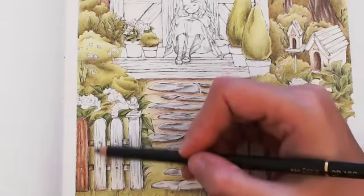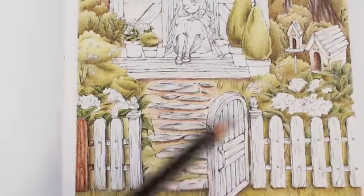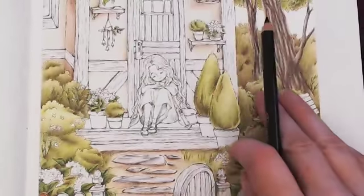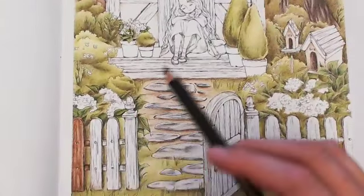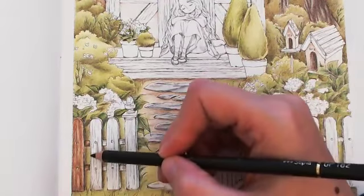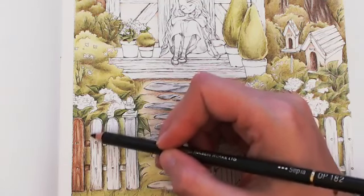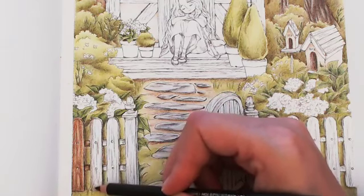I think what I'm going to end up doing is, so the light's over here. Light's coming from that patch right up here. So if it's filtering through, I'm going to do left side shadows. That's what I think I'm going to do instead of the wood grain.